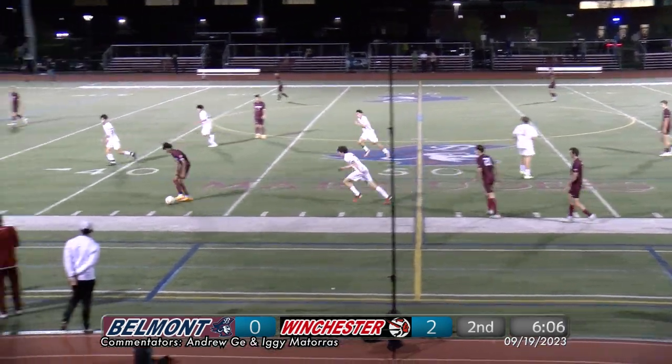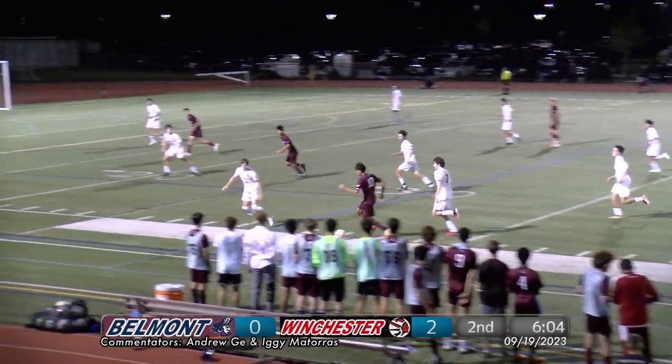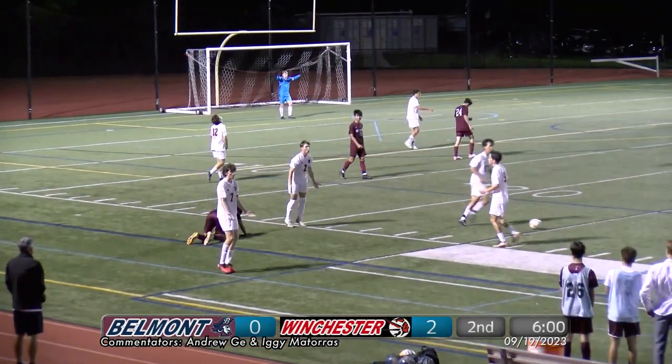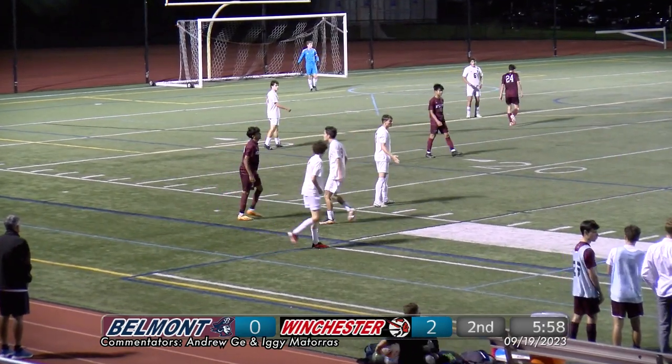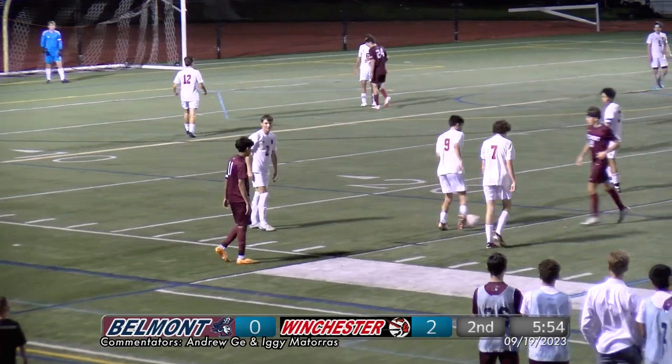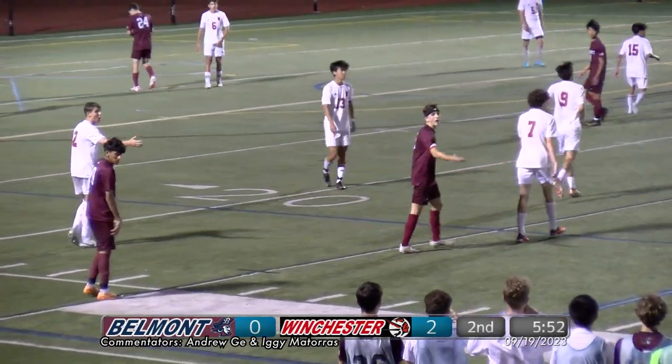Free kick taken quickly. He tries to get past both. And it's a foul. Foul for Belmont. Winchester still in the lead. Still 5 minutes left plus added time. What can they do off this?